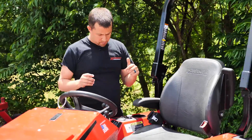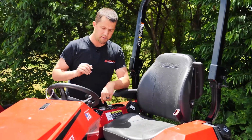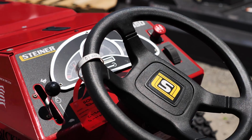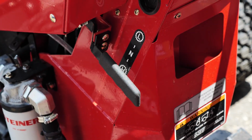Operationally, these are a fairly simple machine to drive, so you have a hydrostatic pedal down the floor with a toe heel setup, throttle up on the dash, PTO engagement. This does have a 2-range transmission, and you can shift between low and high with the lever right here.